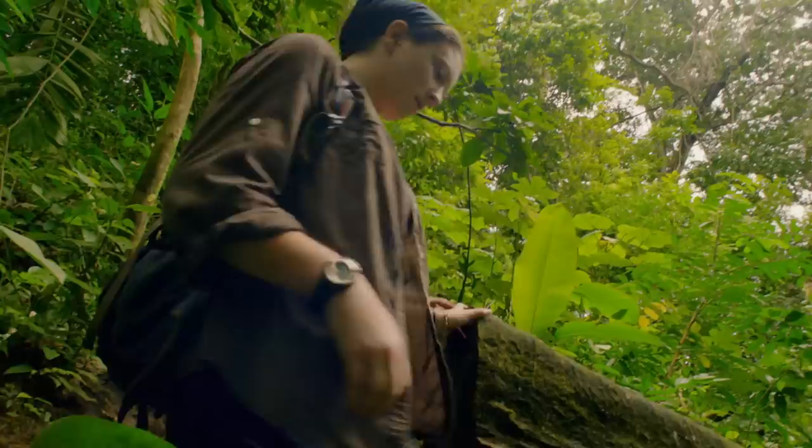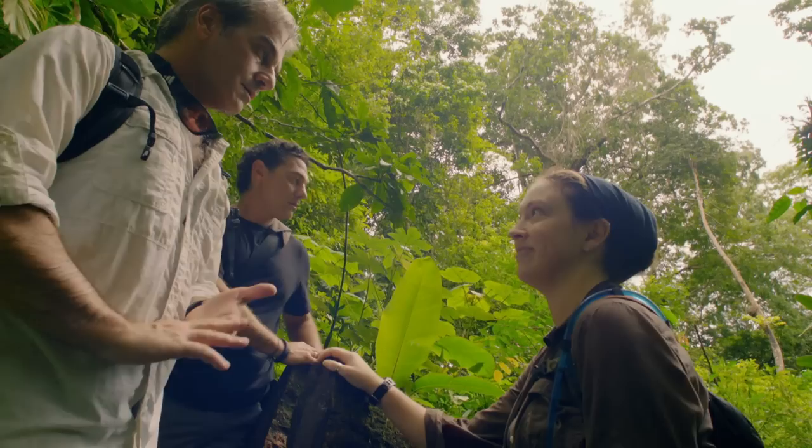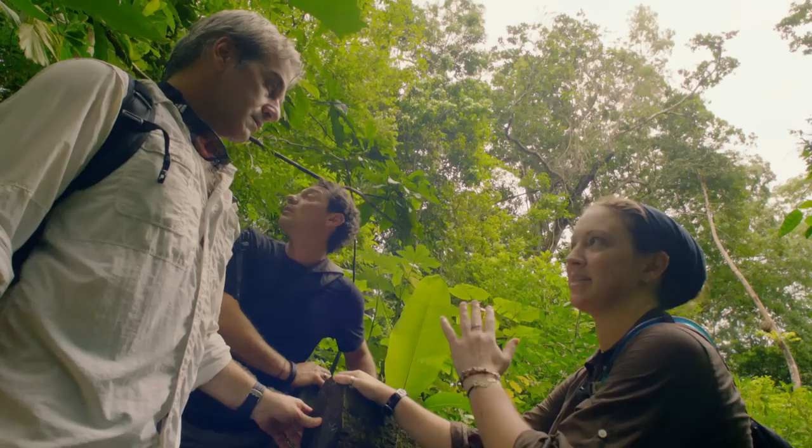So there are a lot of species of bee that nest in the canopy, which is a little inconvenient. They're difficult to see. So one of the nice things about tree falls is they bring canopy nesting bees down to our level, so they're much easier to observe.